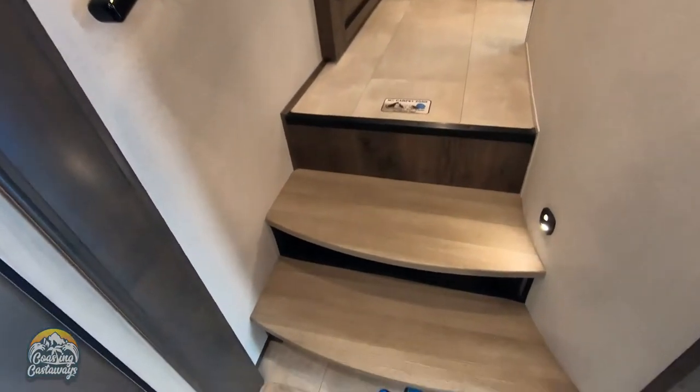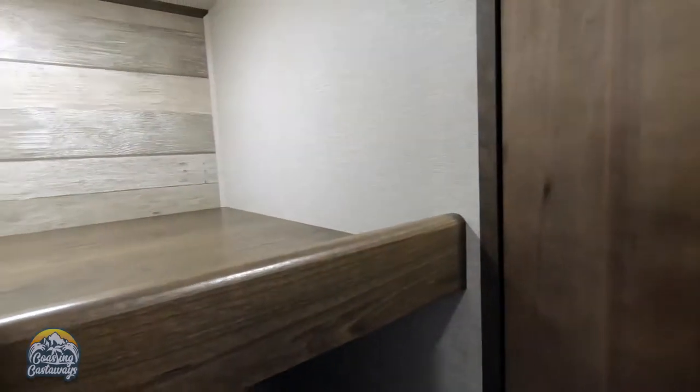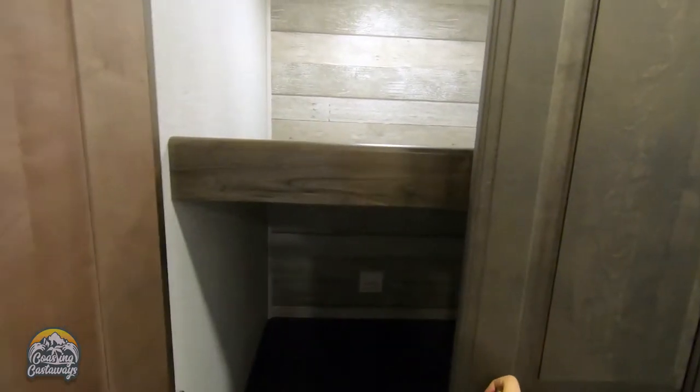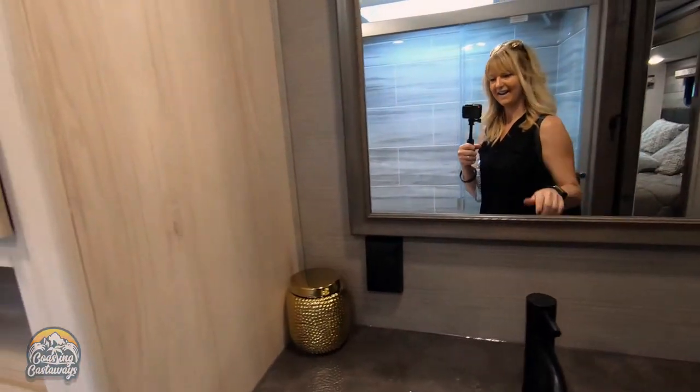We have steps. You can put your shoes under there if you like to do that. But this is cool right through here. Watch this. We have all these closets. They're lit. Washer dryer setup. We've got up lighting right up here. There you go. And the bathroom. It is a really nice sink and lots of storage in here. And check out the shower. Residential shower.